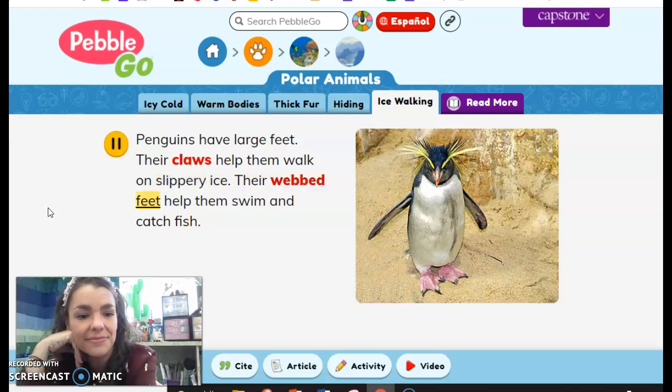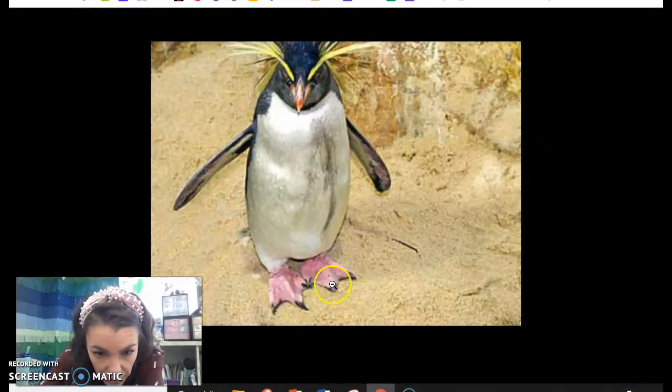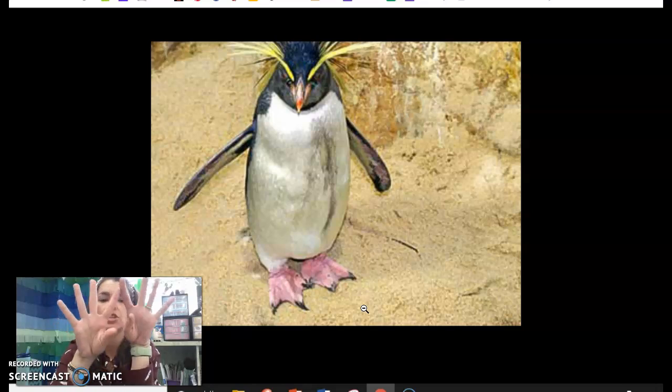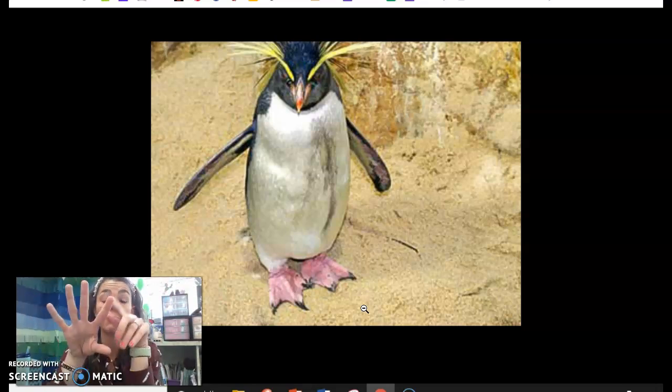Their webbed feet help them swim and catch fish. They've got some special feet. Let's zoom in and look at those feet. Whoa! It says they are large, they're wide, and they're webbed. Look at your hand. Look at my hand. We don't have those webs. They have skin up here in between those fingers to help act like a paddle, like a fin. So that helps him to swim.